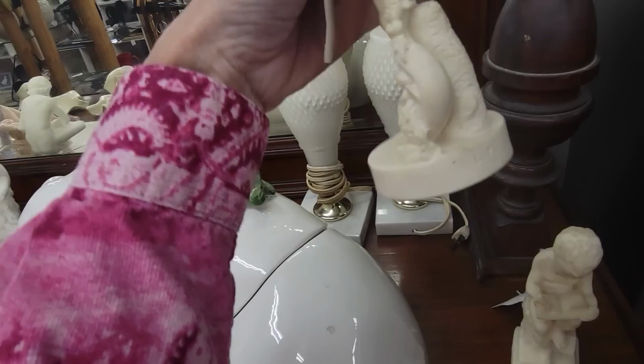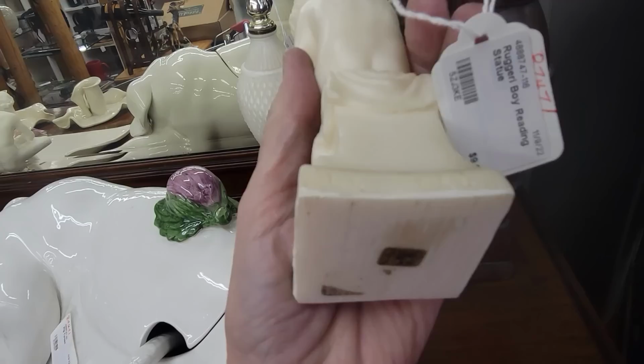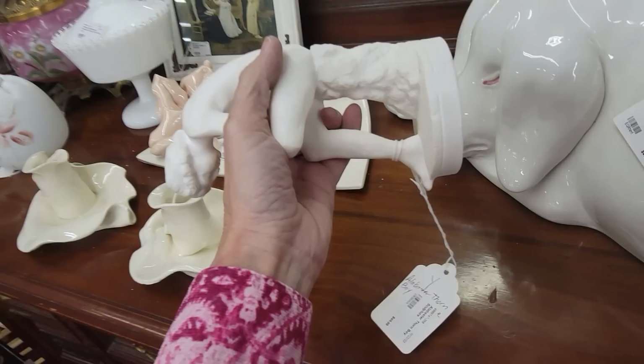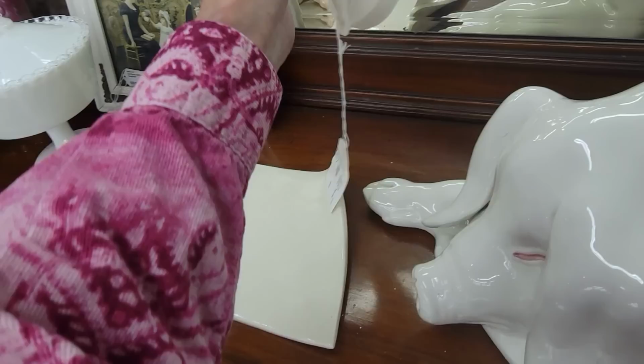So there's her. And then, are you a Santini? No, Ruggeri? Ruggeri, made in Italy. And then this one is the Thorn Boy. It's alabaster. Yes, I've got him at $49.99, so he'd be $25. $25 on that one.